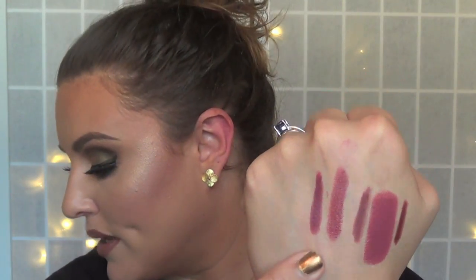And here are the 2 shades. So here's the lip color and here's the lip liner. Again, that is Bistro Berry by Merle Norman. Lip Pencil Plus, amazing. You're getting 2 products in one. You can take it with you on the go, and awesome.